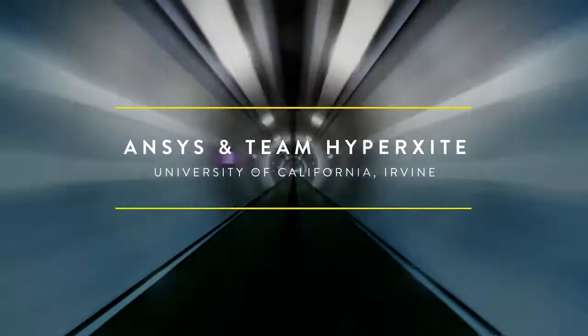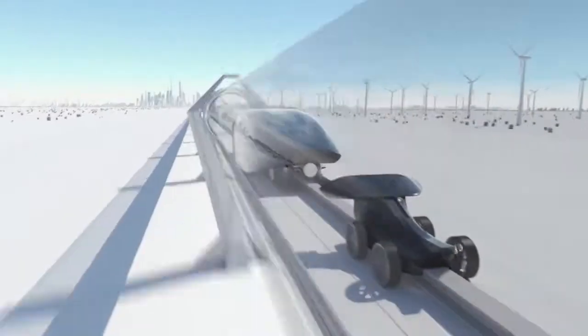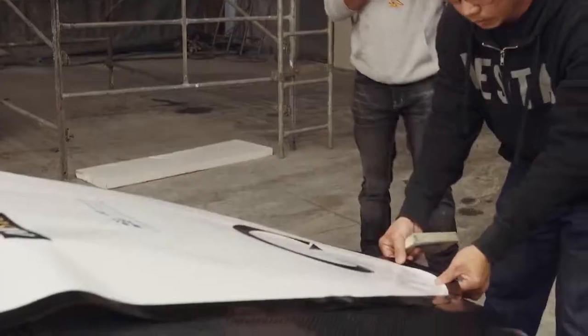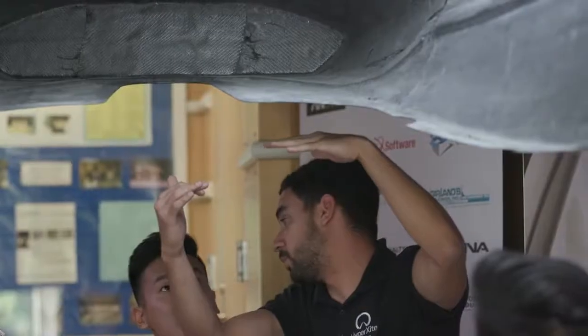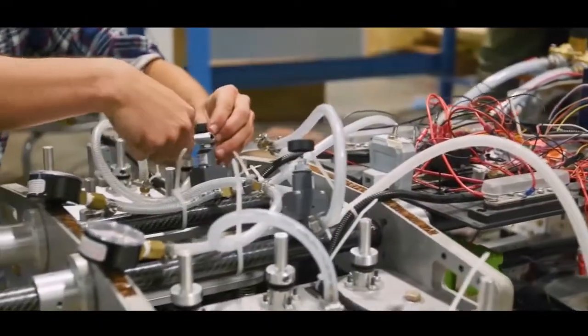So the goal of the competition is to build a self-propelled pod that can travel as fast as possible, safely as possible. This is an extremely serious competition, going from 1,200 teams to 25 teams in a span of a year. With this competition, we have roughly 9 months to design, build, and assemble our pod. HyperXite is one of the few undergraduate teams at the competition, and being part of an undergraduate team is very empowering.